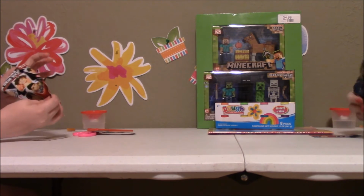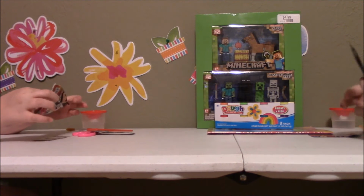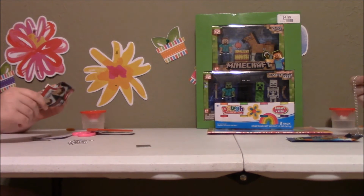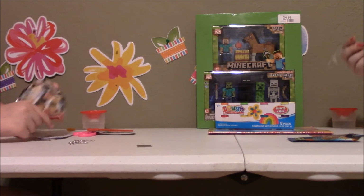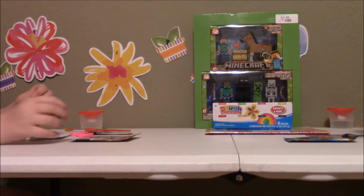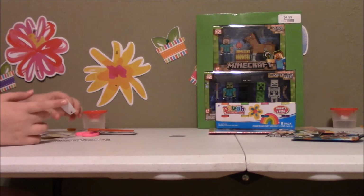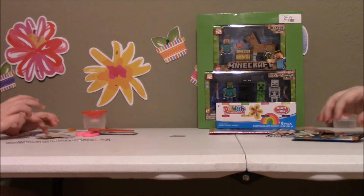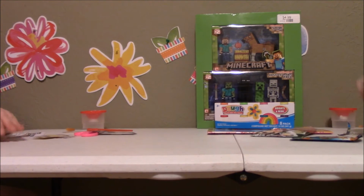Alright, let's see who I got. Stuck in the bag. Oh. Whoa, Catherine. There was a piece stuck in the bag. Is the charm supposed to be like that? I don't remember it being like that. Yeah, so you put it on. Okay, so let's see who I got here. These things don't tell you who they are. They just have numbers.